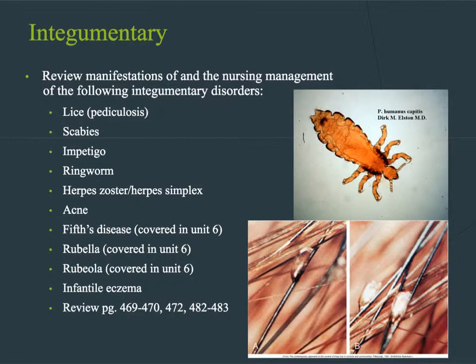And infantile eczema. Basically what we're doing is we're just doing good cleaning. We don't pick at it. We want to try to keep the skin somewhat dry. We may put some moisturizers on it, but it's not necessary. Just make sure we're doing good cleanliness and we're not touching it tons.